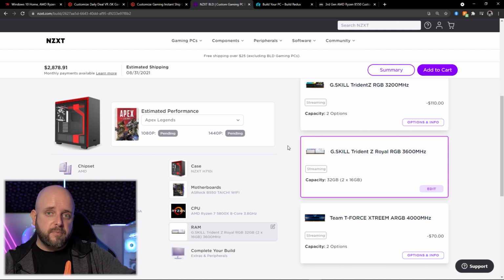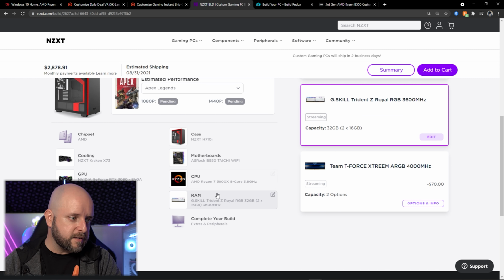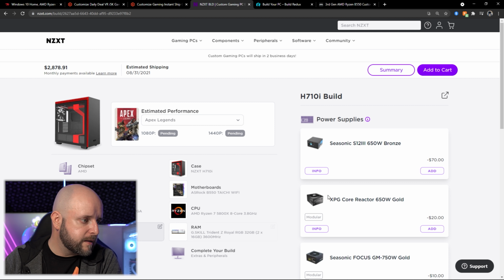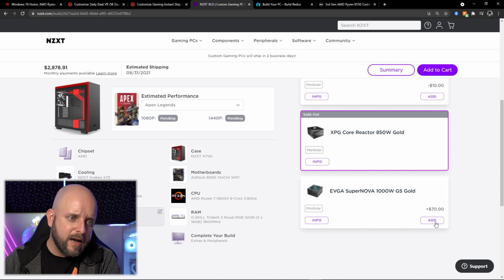This system that I'm putting together can work for those looking to do streaming, video editing, content creation, all of that stuff. Okay, power supply, 850 watt gold is out, but it's not a huge amount of money to go with the 1000 watt. This system will not just constantly draw 1000 watts. It makes that amount of power available to the system, and the computer will then draw that power as it needs it.